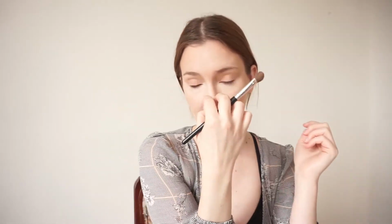Now, I have a very large nose, so I'm going to try my best and replicate her tiny nose. Her nose is very straight down, and I feel like her nostrils are pretty similar. My nose is not too narrow, it's more like long and rounded at the tip. So I'm going to just try and make my nose look a little bit more straight.